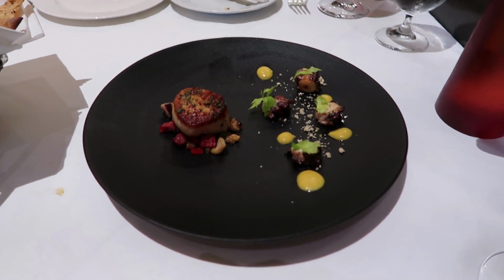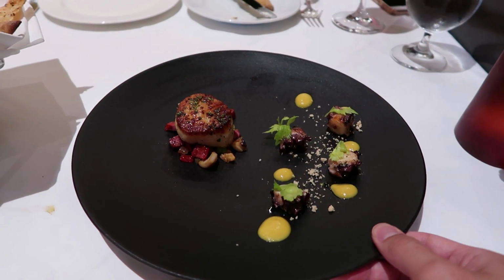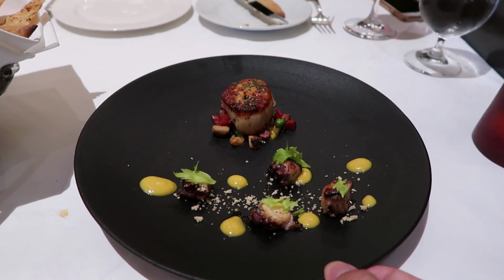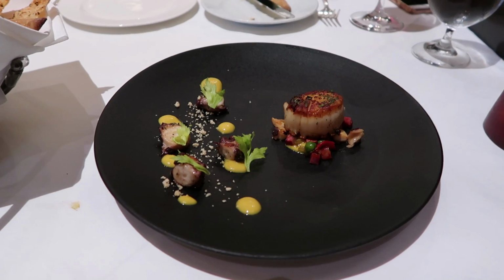Alright, so we just finished our first appetizer. The scallop was perfectly cooked, perfectly seasoned, a little bit salty, and it was on a bed of chorizo, peas, and some other stuff. It was very delicious. But the best part about that dish actually wasn't the scallop in my opinion. The best part was definitely the octopus. The octopus was so tender. It was on a bed of bell pepper sauce, or not sauce, like a puree.